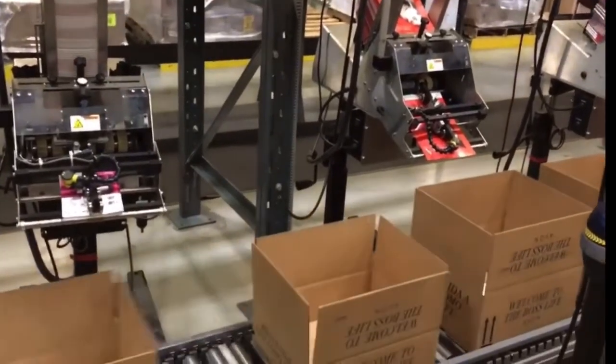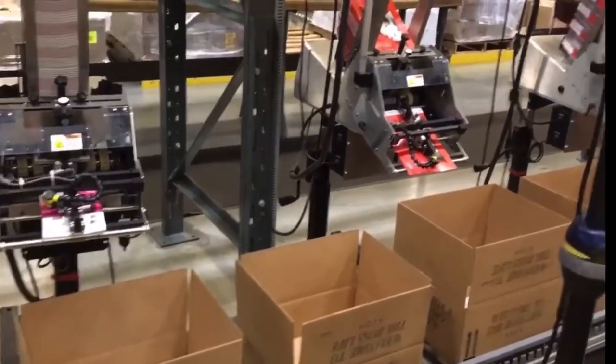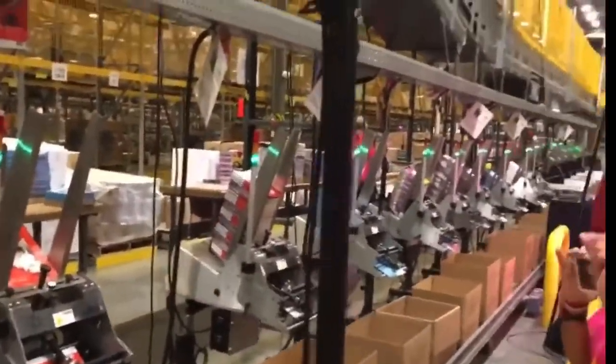We do recycle our literature. We recycle items that are damaged or obsolete. We recycle right around 3,000 tons per year.